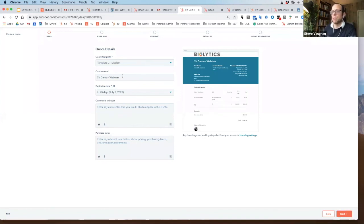Here's my quote template, my demo name, the quote name, excuse me, expiration date, something like this, Rich and Charlotte, I can't spell, are my heroes, that kind of thing, which they think they are. And then off we go.